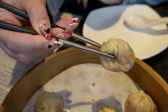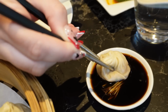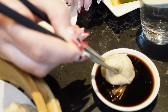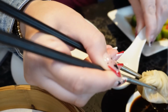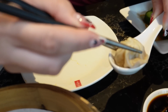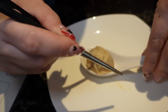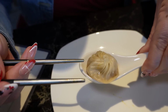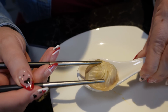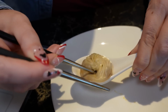Look at you, Sam. You're a master of the chopsticks. So you do a light little dip. Yeah, I'd have it sit in there for a little bit, and then you put it on your spoon. Okay, and then you use your chopsticks to poke a hole in the center. I think you got a better hole than me. And then you squeeze the top, push the top down so the juice gets out of it. I don't think you got a hole in there. Oh, wait, no, there it is. It's coming out.